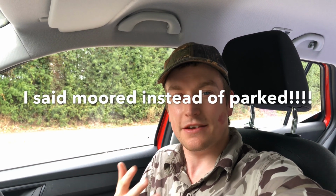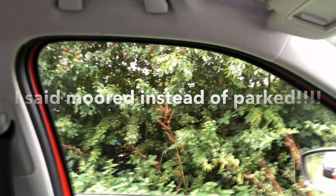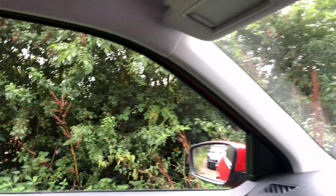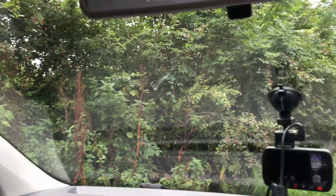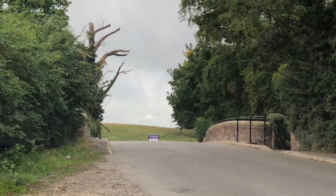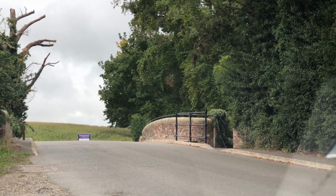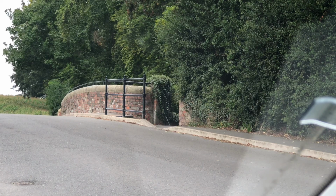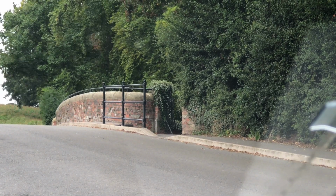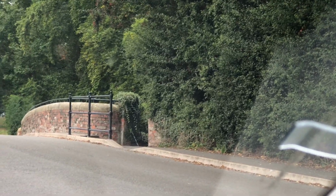So, my friends, I'm currently moored up at Ellesmere in a random lay-by that is popular with boaters who have cars. And if I pan the camera around, we've actually got Ellesmere Marina just over the hedge there. If I zoom in, you'll see we could scarcely be any closer to this bridge that crosses straight over the top of the canal, and literally right there, that path leads directly down into the Ellesmere Basin area, which is immediately to our right hand side here.